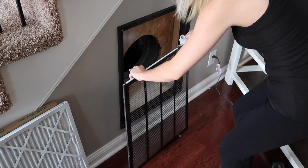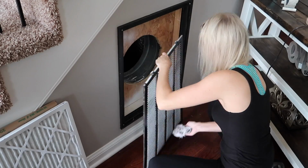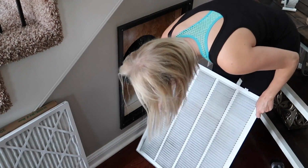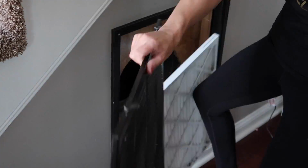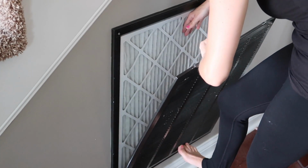Ideally, it's not good to have something in front of your air intake vent if possible, but I do have this shelf in front of it, but it does not have any backing and air can still get through it. But again, ideally, it's good to keep that clear, but the way that the floor plan is in my house, this kind of is just how it is.